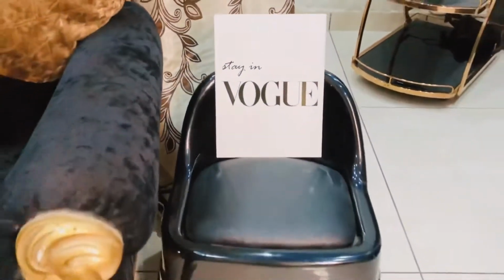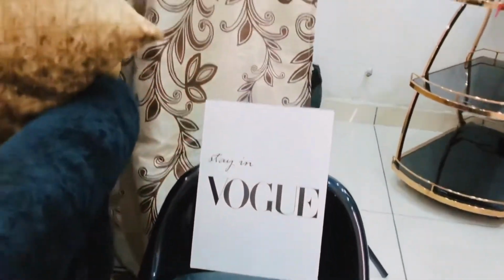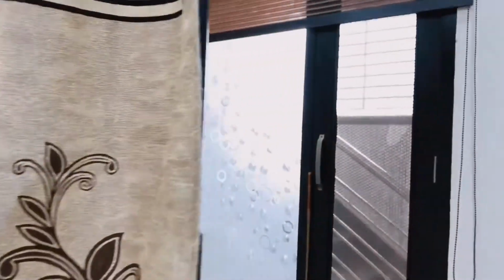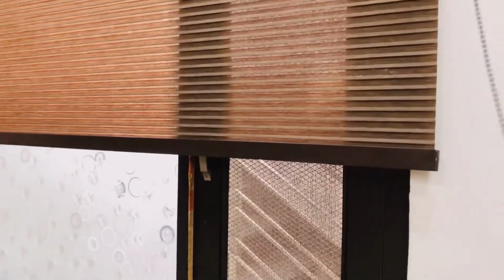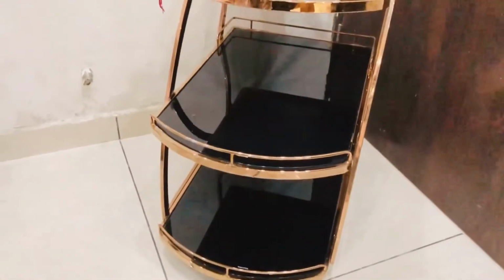And here you see this mini chair. I use it for my sit and talk videos, and it says stay in vogue. So altogether it's a vintage sort of vibe. And at the back of this you see this window, and it is a natural source of lighting. As a creator we need that, it's a compulsory thing. So it also has these blinds. If I need it, I pull it up, and if I don't need it I just pull it down. So yeah. And also it is in brown color, so the aesthetic that you see in my studio is only brown and black. And here you see this trolley, again in blackish and golden details.